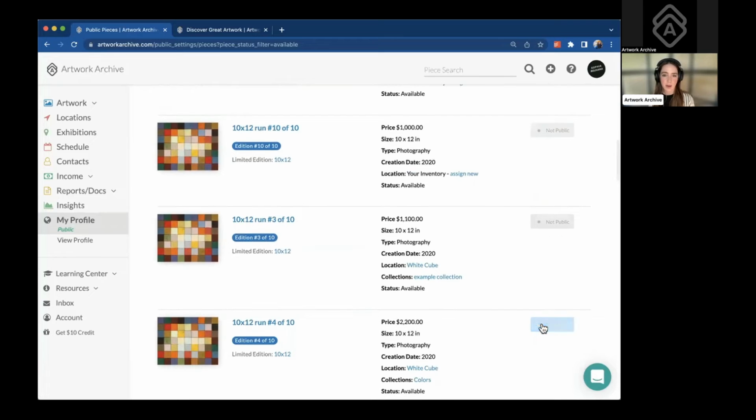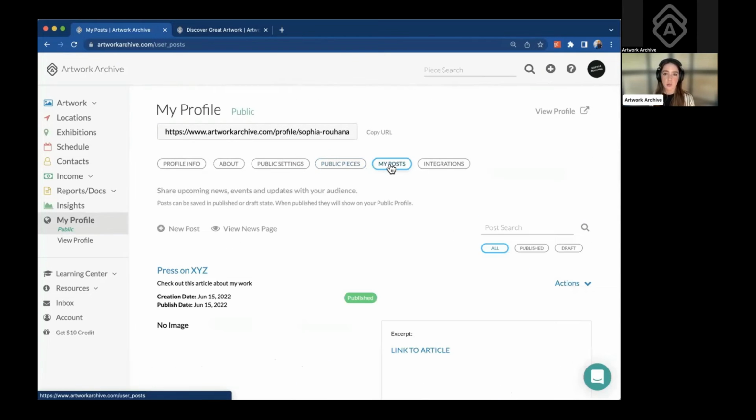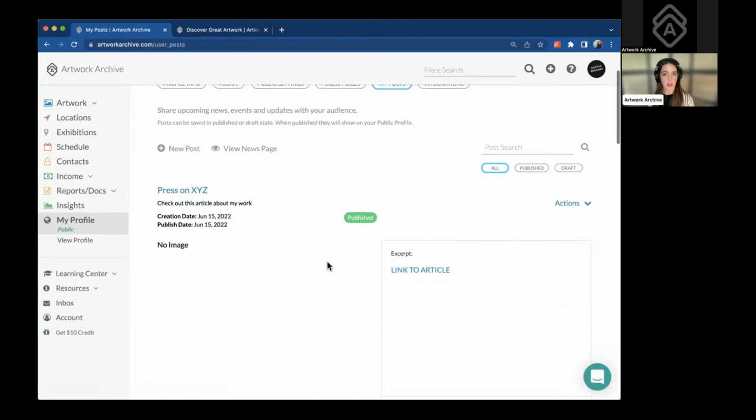Okay, so let's go up and check out My Posts. The My Posts section is where you can share upcoming news, events, and updates with your audience, and anything you post here will show up on your public profile, similar to a blog. You can share past press releases, featured articles, or blogs all in this section.